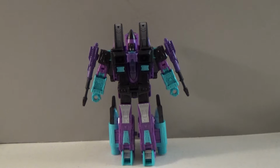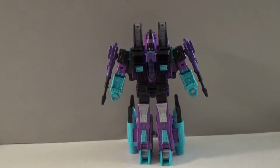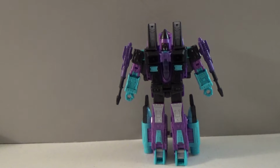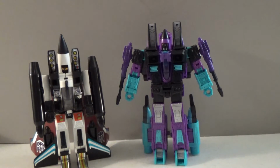But today, we're going to talk Transformers, and next up is Ramjet. Now, of course, Ramjet is a classic character, and we'll give a brief explanation of him, especially for the benefit of newer fans to the Transformer line. Right here is the Generation 1 version of Ramjet. Ramjet came out in 1985. He was again one of the Seekers, which made him one of Starscream's minions.